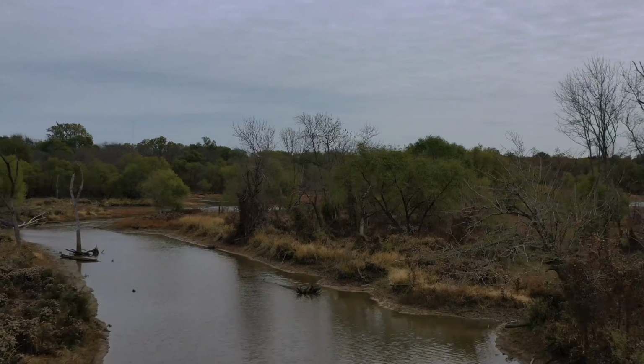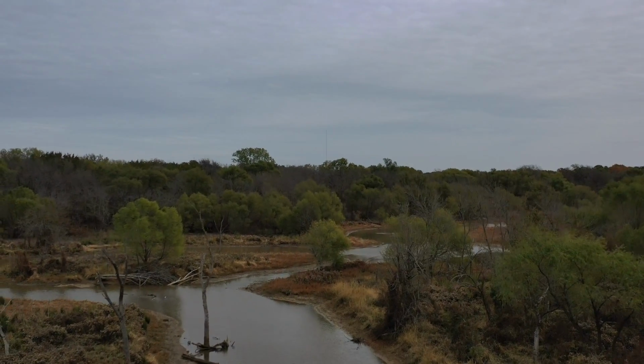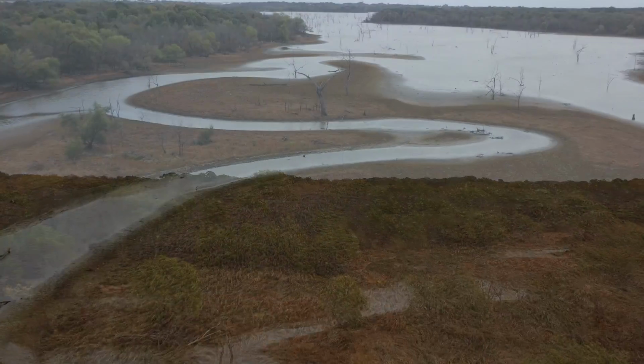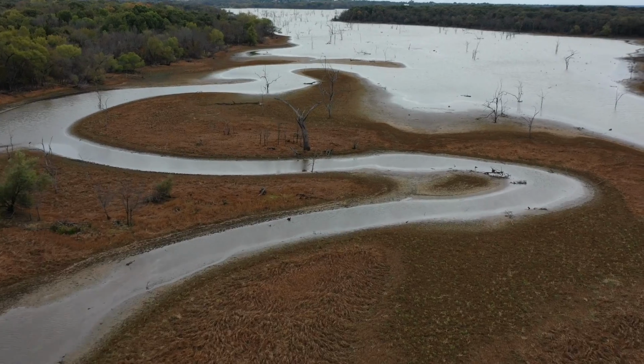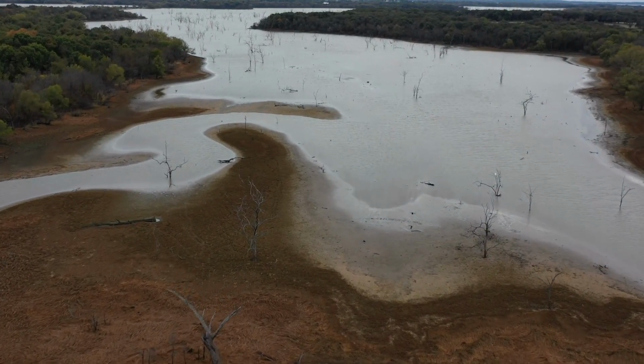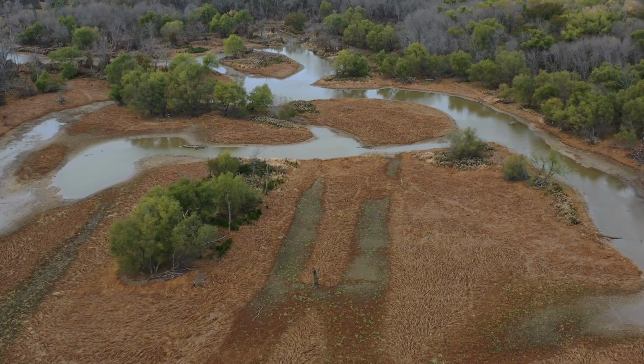Already, guys, this one looks good. It's hard with the dark skies to really be able to tell what you're looking at under the water, but once we get up high enough, we can see. Going toward the lake, you can see that we've got plenty of water in the creek and that it is not even close to being cut off from the lake. Looking back towards the creek, the watercolor is awesome.